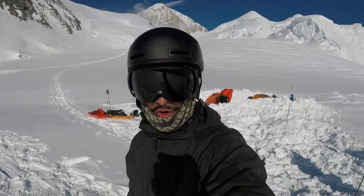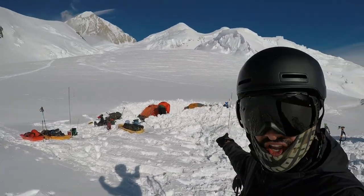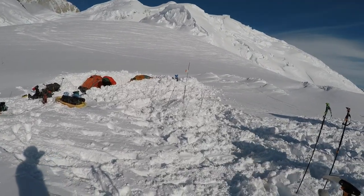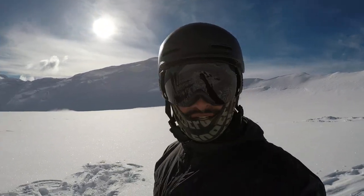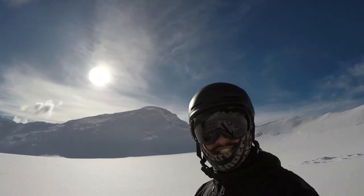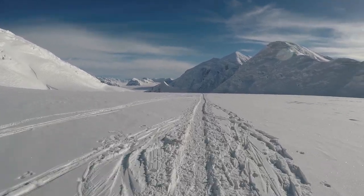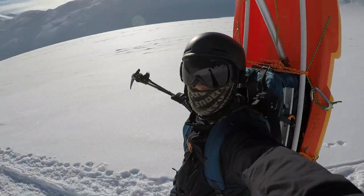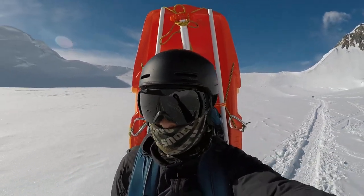All right, I'm using the GoPro real quick. Put my other camera away, but we made it to about 10-2. We cached all of our stuff right here, so that's like all of our extra food and stuff for tomorrow. But now we get to do what I really came here for, which is to ski down. Are you kidding me? Look at this view. This is why I came here. This is amazing.